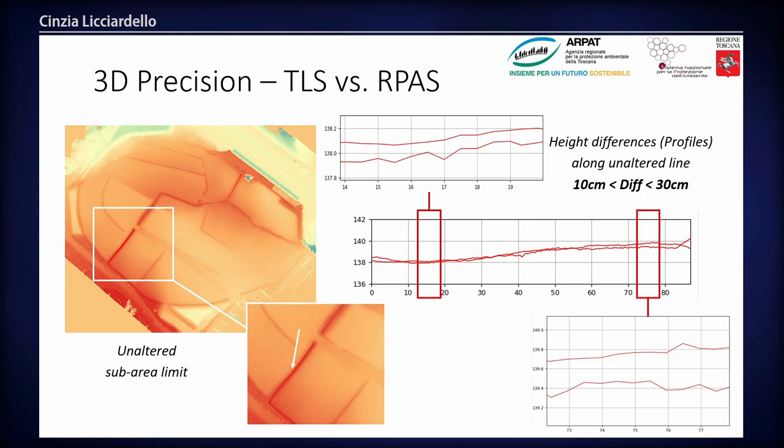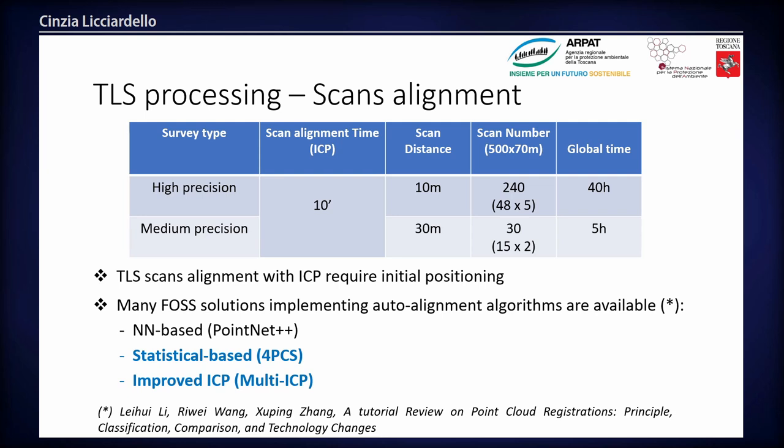Let's see something about the precision. We found that the difference in unaltered subareas is between 10 and 30 centimeters between the RPAS profile and the terrestrial laser scanner one. As for the TLS processing at site one, we estimate an alignment scan time of 10 minutes for each scan pair.